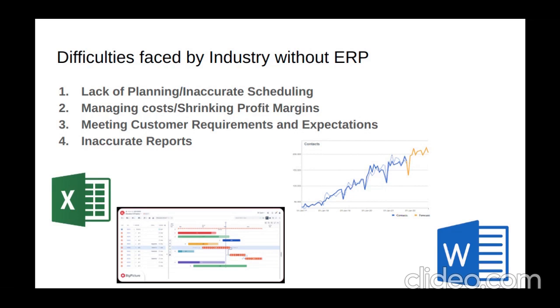Next is meeting customer requirements and expectations. So basically, when a customer places an order, you don't have full visibility of what the high peak sales month is, or what the production is parallel to that peak month. So when you don't understand the forecast better, or when the production planning or manufacturing is not in sync with the forecasting, you can't actually meet the customer requirements and expectations.